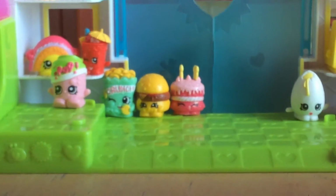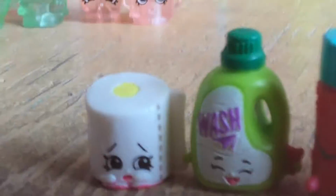Next up, I have... I already did the bakery, sweet treats, and then the pantry section. Did I do that one? Yes, I did. Oi. Did I do the pantry? Okay, yes, I did. Alrighty, next up, sorry about that, cleaning laundry.